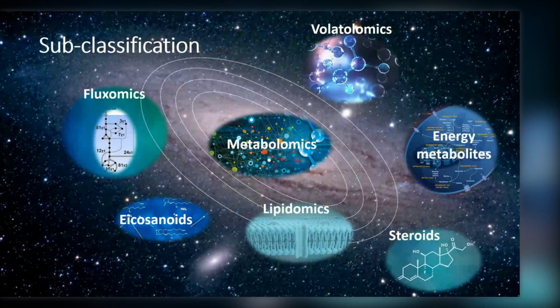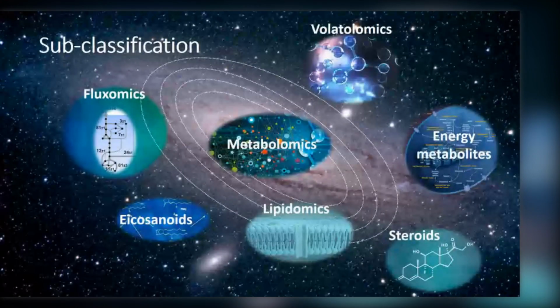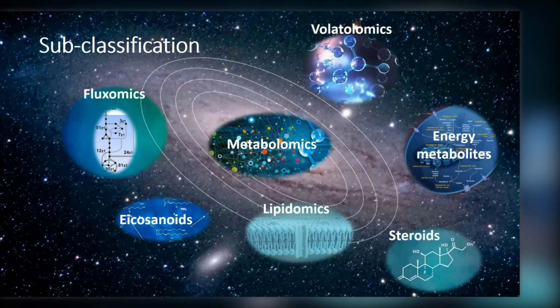This complexity led to the subclassification of metabolomics. One very well-known field from metabolomics is lipidomics, which Anne will talk about. And even within lipidomics, there are methods that are broken down for different types of lipids, such as eicosanoids, such as steroids. Another field of metabolomics, which is also of interest to the working group, is volatolomics, targeting volatile compounds.